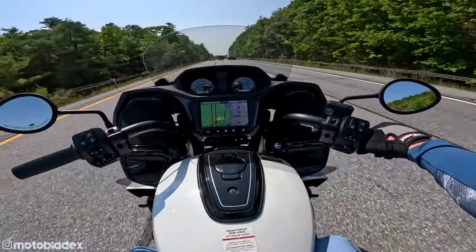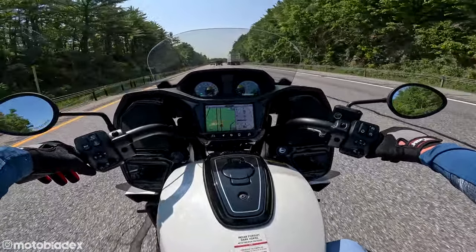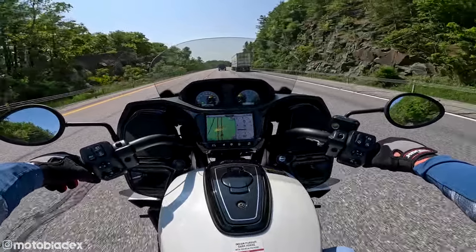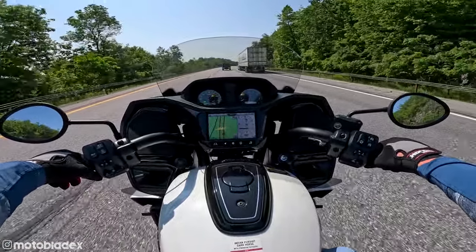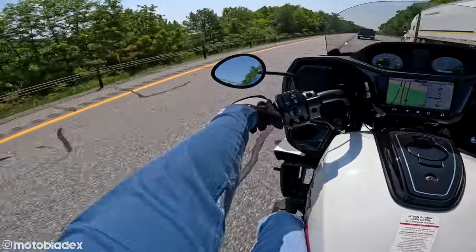Jumping back to the comfort real quick to wrap that up. Stock out of the gate, I would give this a 9.5 out of 10 on comfort, which is probably the highest that I would give any stock setup on a motorcycle. I'm super impressed with this new seat from Indian. I am never a fan of stock seats.